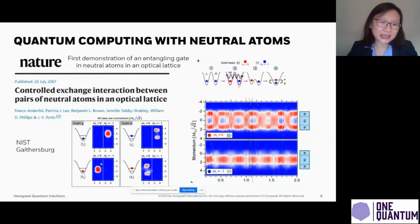And here's the data that shows how we can map out our qubits in the atoms with these pretty pictures. One of the postdocs on this experiment, Jenny Strabley, is also working at Honeywell, in Honeywell Aerospace. And I'm very fortunate to get to do this with the group.